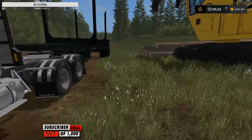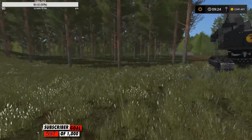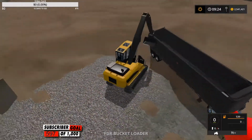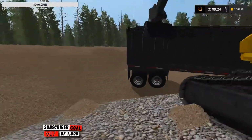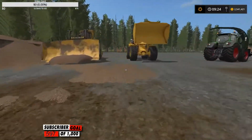Alright, so we're not going to worry about getting this truck loaded up today. For the last few minutes here, I'm going to switch back over to actually this right here, because I want to try to get some more of this sold. And the problem I'm going to have is I've got to get some more pushed up. So let's hop in the dozer.